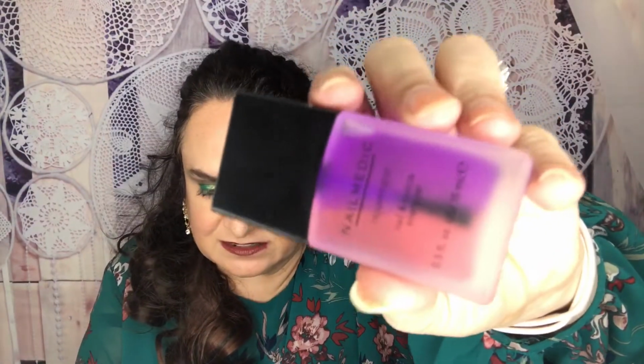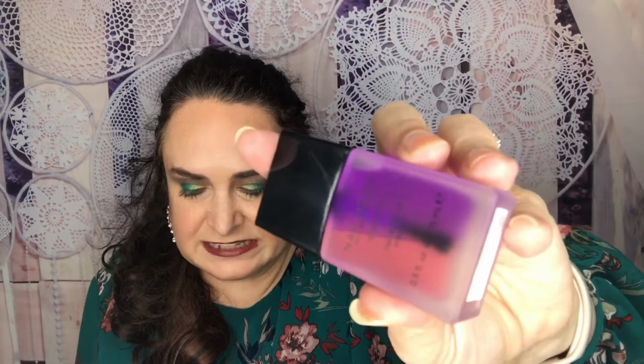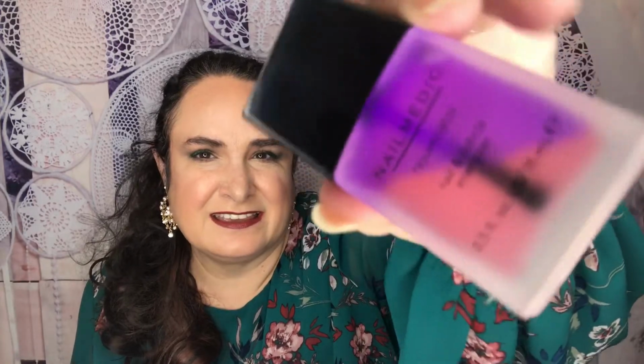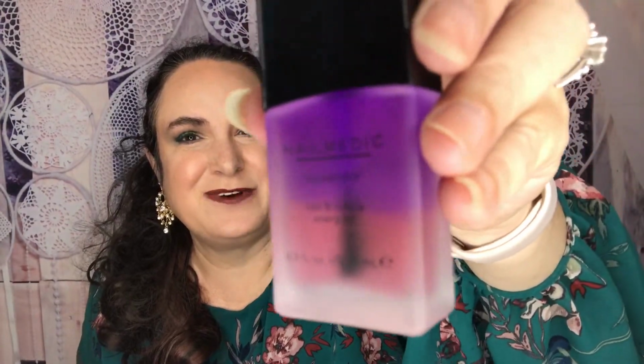By Pretty Women is the Nails Medic Nail and Cuticle Energizer. Retails for $5. And it's a nail and cuticle energizer, anti-aging nail therapy, naturally infused with biotin and eucalyptus oils. This packaging is really pretty. I wonder how they do it. Can you see it move? It's purple on top that's not mixing with whatever the pink color is down here. Even if I shake it, it's still completely separate. How weird is that? Anyway, little things amuse me.